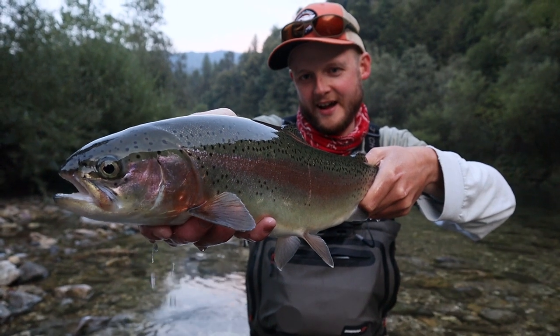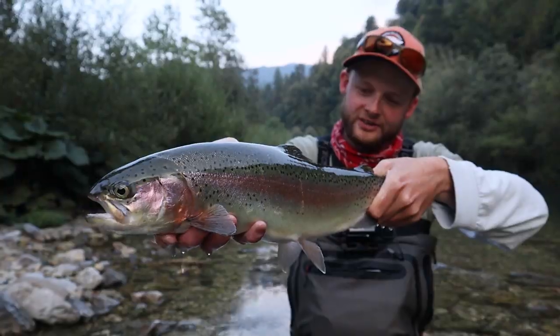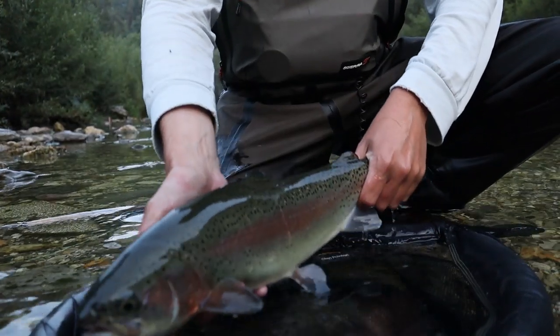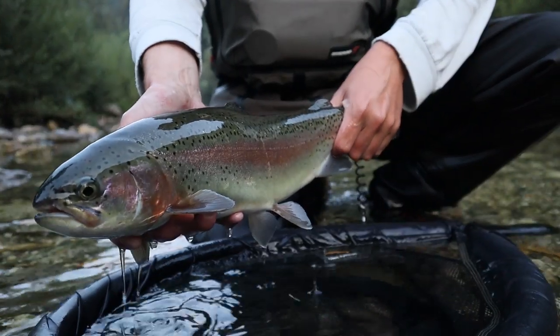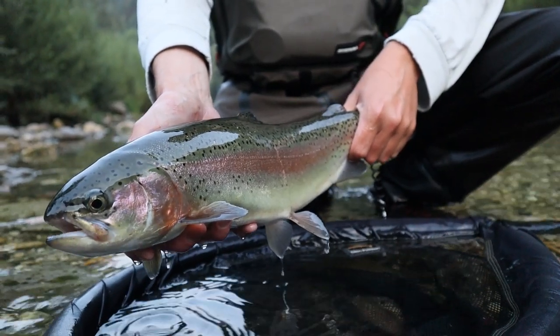Absolutely epic. What a fish. What a fish. So I guess the only thing left to do with this beautiful Idricja rainbow now is get it back.